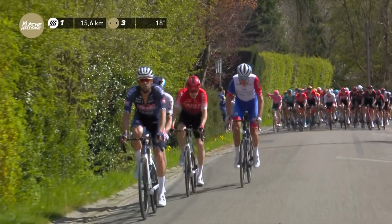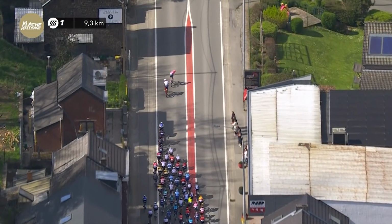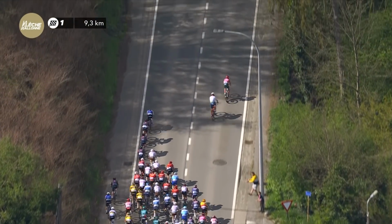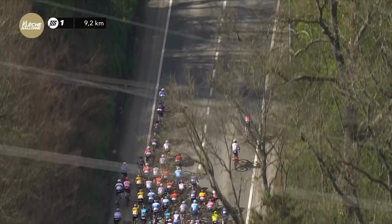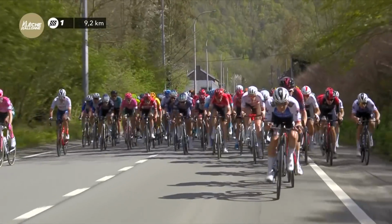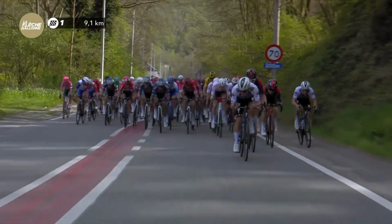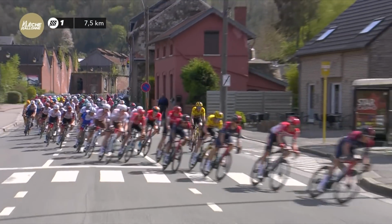A lot of hard work being done, particularly by Geraint Thomas, the former Tour de France champion for Ineos Grenadiers, to bring things back together. And with 9k to go, they were fully back together. An opportunity for the big teams to set things up for the likes of Julian Alaphilippe, Alejandro Valverde, both of whom are multiple winners of this race. Valverde 5 times, of course, and Julian Alaphilippe looking to try and get his 4th victory in La Flèche Wallonne.